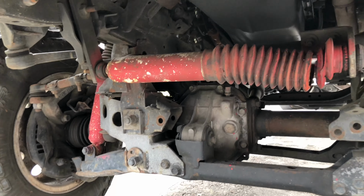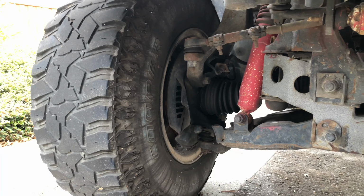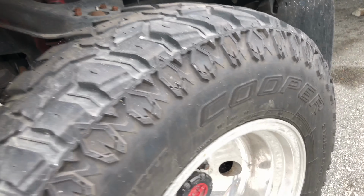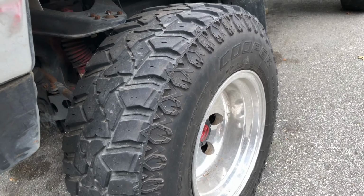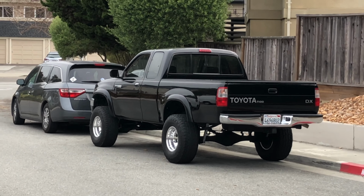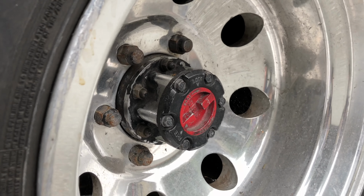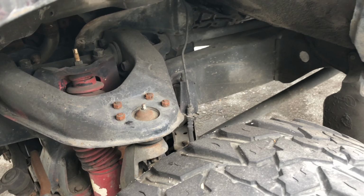We got the steering stabilizer. Somebody painted those shocks red at some point, but yeah, the CV axles are there. This thing is actually running a 31-10.5 on a 15 by, at least I think it's a 15. Yeah, it's a 15. So we got a 15 by 10, same offset. I think it's pretty much the exact same wheel as the T100, but we got a 31-inch tire. These are the manual hubs that I'm telling you guys I want so bad. So basically exact same suspension as the T100.